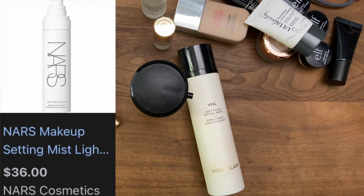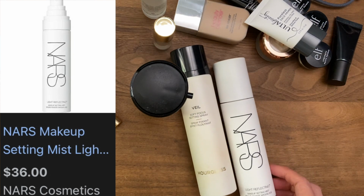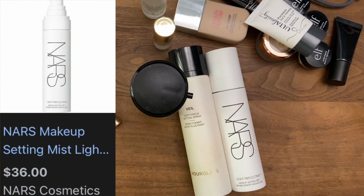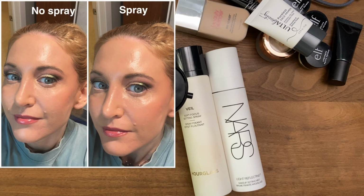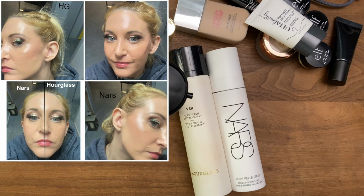The newest setting spray into my collection that to me is the most similar to the Hourglass Veil is the Nars Light Reflecting. I also have some B-roll of this. I was very excited to try this because I love the light reflecting line. However, just like the primer, I won't be repurchasing this because I didn't think it added anything to my setting spray collection. It's just that simple.